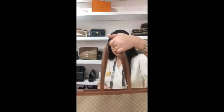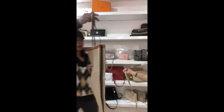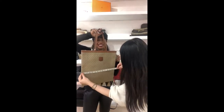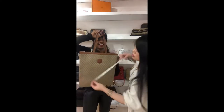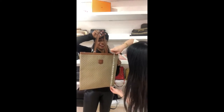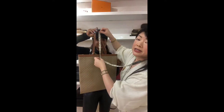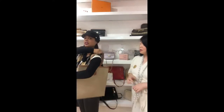Let me just do the measurements, if you hold the bag. My pleasure, Winnie. Thank you, my assistant. It is 14 inches across and around 15 inches high, and the shoulder drop is around 10 inches. Plenty of room. It looks really good.